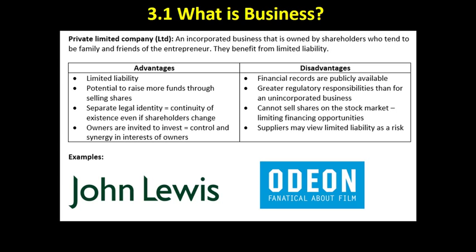A couple of examples of some big private limited companies that you're probably aware of: John Lewis and Odeon cinemas. John Lewis has a very interesting ownership structure, well worth looking at, where the employees are owners of the business. They form the owners, the shareholders. So that's private limited companies.